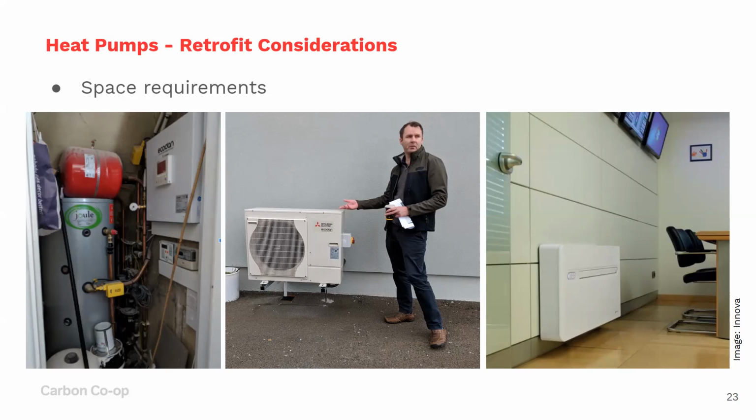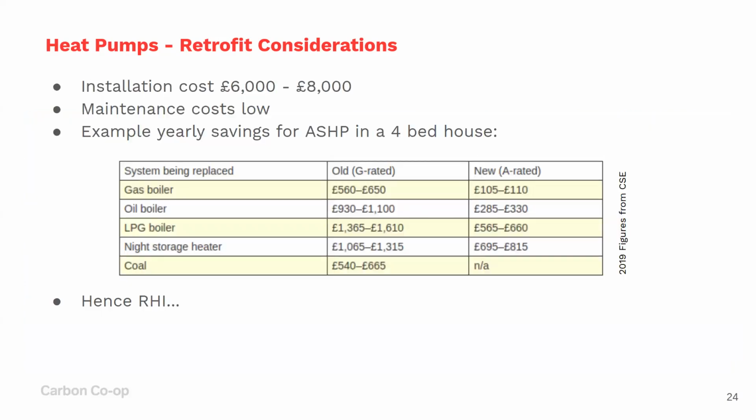So it's not about the mass flow, it's about the energy flow. It could be a direct replacement for a radiator, no external unit, but it does cost 1,700 euros. So yeah, a bit beyond the budget for most of us, but it's designed for historic buildings. How much do they cost? That's a key question. £6,000, £8,000 all in for installation. The maintenance costs are very low, so that's excellent.